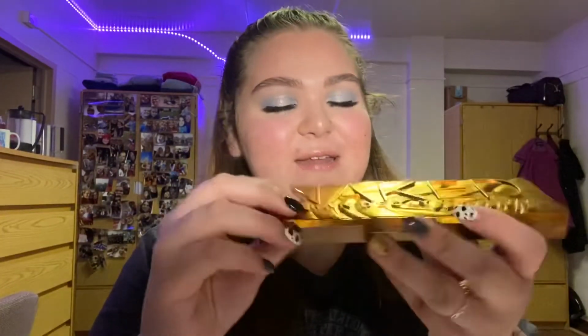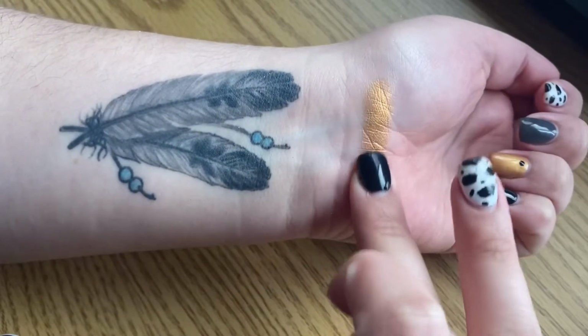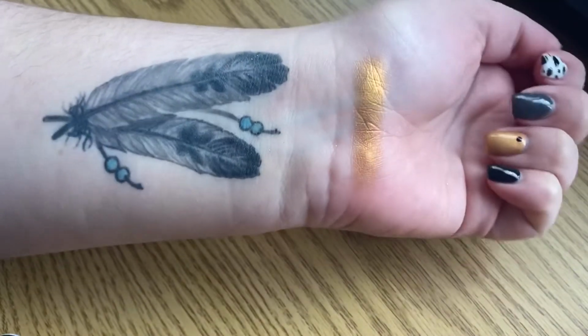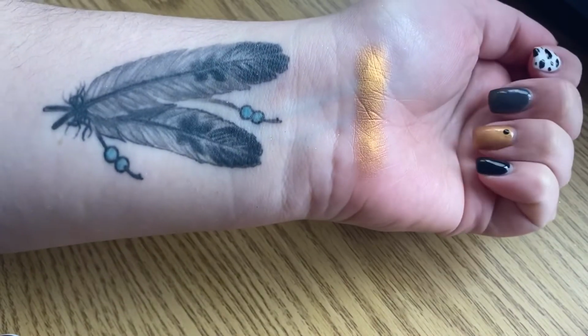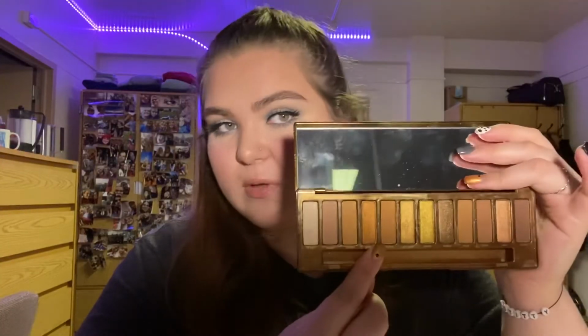So now we're going back to the Naked palettes. The next one I also bought in, I think, October, and it is the Naked Honey palette, and I did not think that I was going to enjoy this palette as much as I do. My favorite shade was actually Amber, and I don't know what it is about this burnt orange shimmer shade with a tiny bit of darkness to it that I think looks so beautiful thrown all over the mobile lid. And that is my favorite shade in this palette.